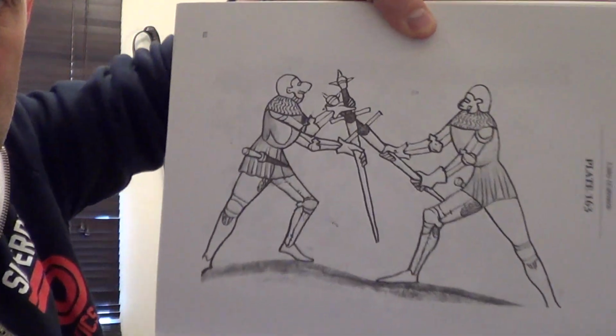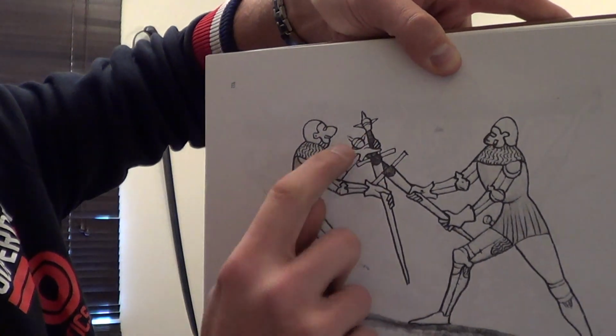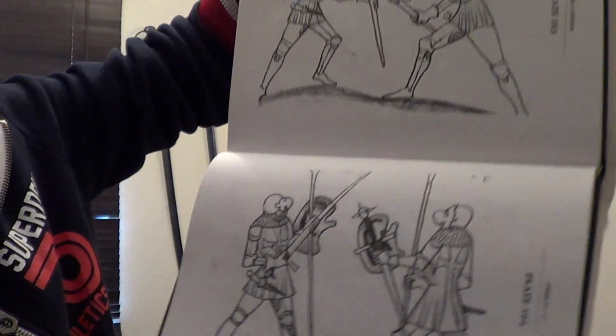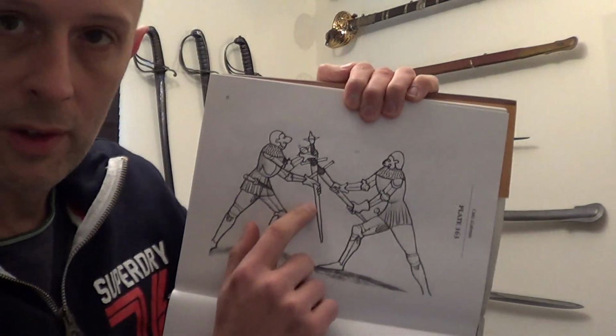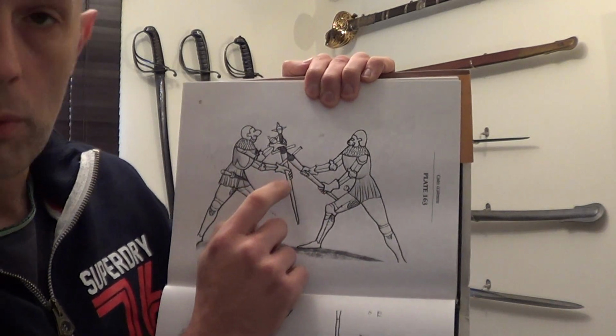But here we go, guys. There is a spiky pommel, and another spiky pommel, and another. And these guys obviously are fighting in armour, and therefore they're wanting to have a weapon which is more specialised for fighting in armour. In actual fact, as most of you will know, when people fight in armour with longswords, they spend a lot of the time gripping the blade, either with one hand or two.